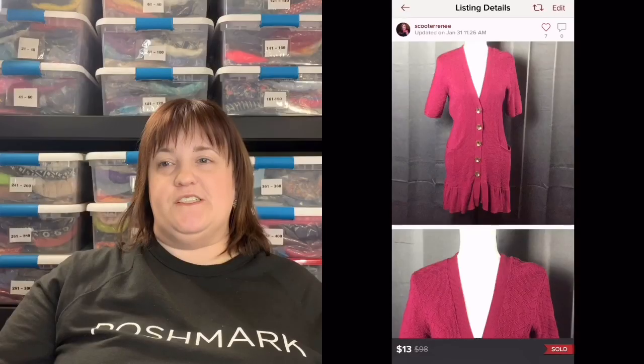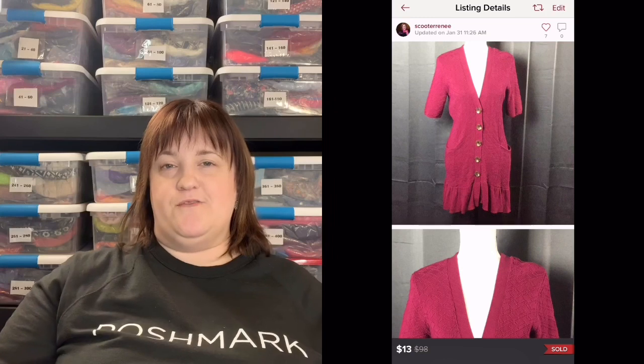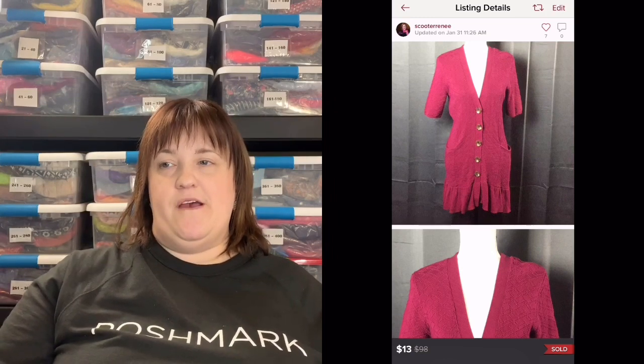And then the last thing I sold in the month of January, the very last day, was this Anthropologie Sparrow Ruffle Hem Cardigan. I've held this one in my closet for quite some time, and so I was willing to take a lower amount. A person offered me $13. I accepted. It had been sitting in my inventory for 384 days. So, I was real pleased in all of that, and there was nothing I could complain about.